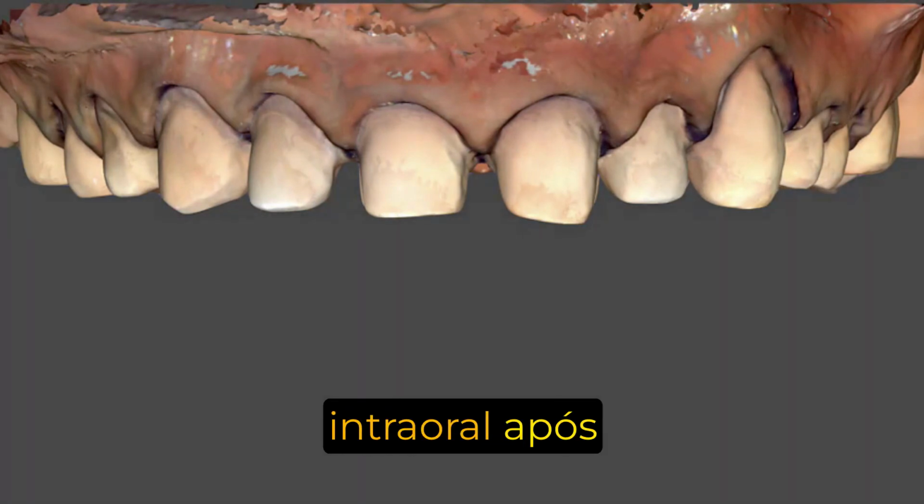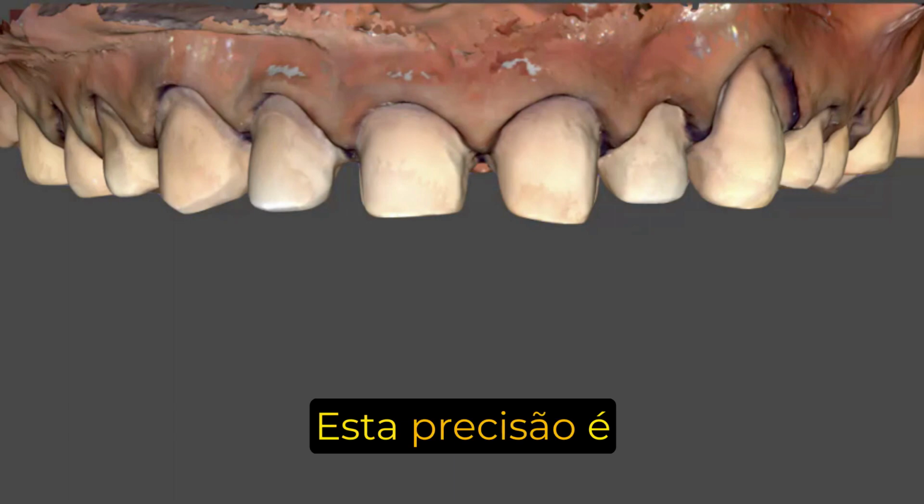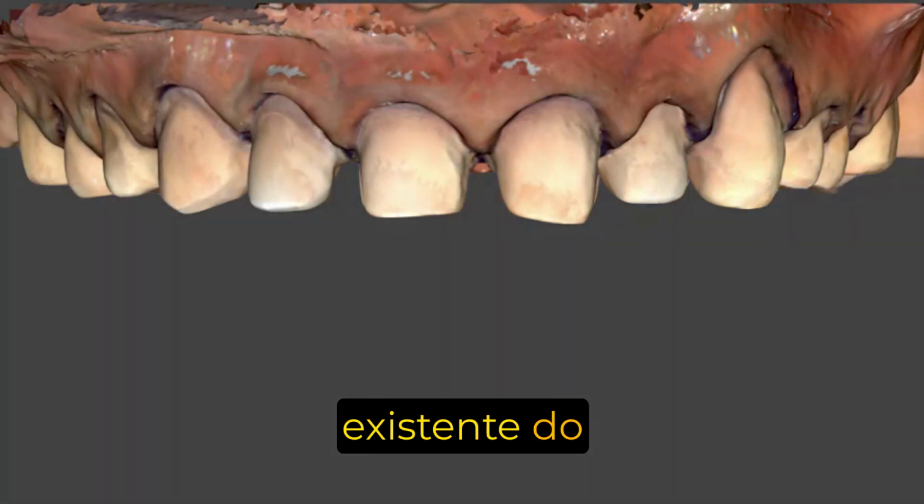Performing the intraoral scan after proper tissue retraction ensures that the digital model accurately represents the margin lines and other essential details. This accuracy is crucial for designing restorations that fit seamlessly with the patient's existing dentition, ultimately leading to successful treatment outcomes.